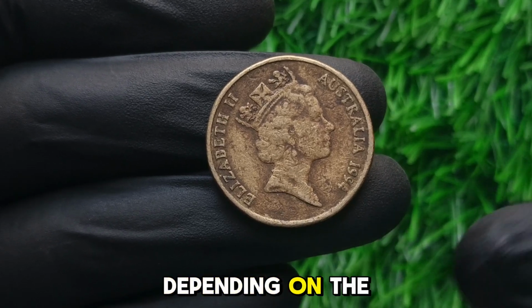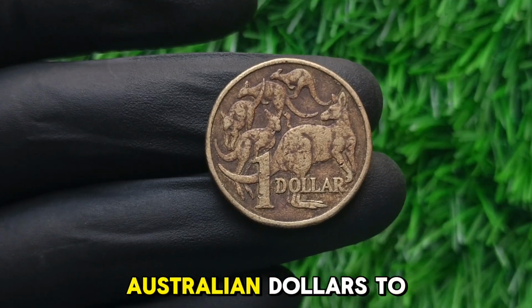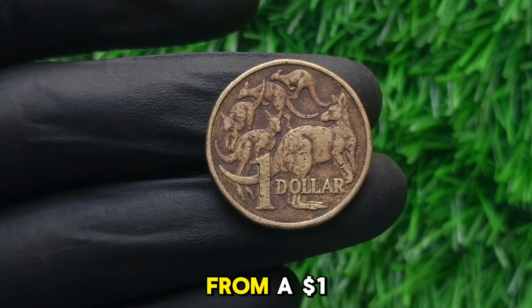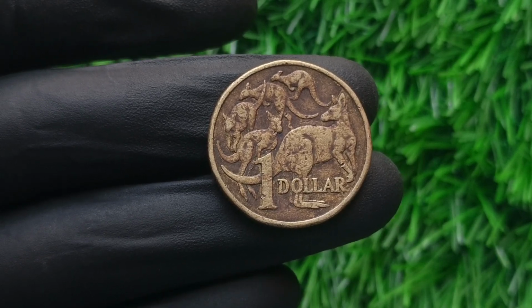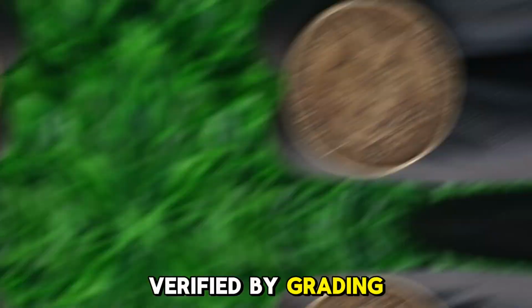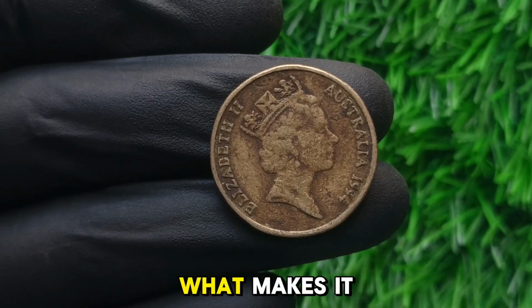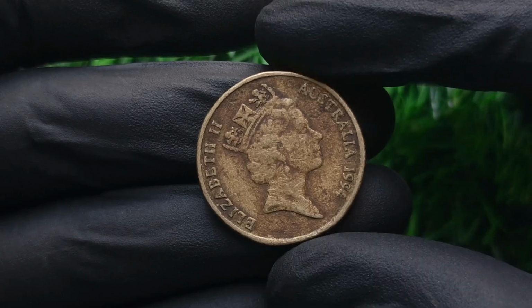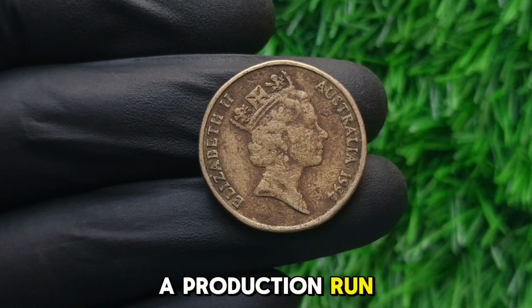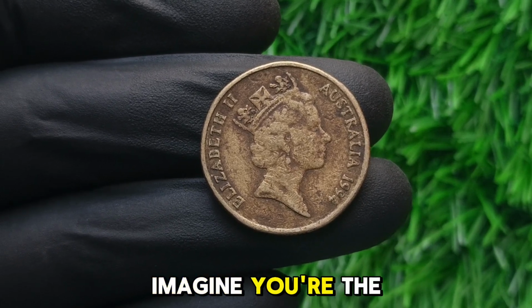As of now, depending on the condition, the value of this coin ranges anywhere between $8,570 Australian dollars to over $11,800 AUD. That's right, from a $1 piece to nearly $2,000. Pristine, uncirculated versions command premium prices, especially if they're verified by grading authorities. There is no debate about whether it's valuable. It absolutely is. What makes it so valuable is not just its rarity, but its place in Australian numismatic history. It reflects a moment in time, a production run that went just a little differently, and that difference is everything to collectors.